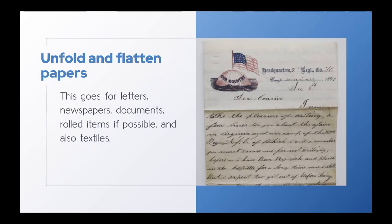And then also rolled items. I'll talk about rolled items a little bit at the end too, but I know lots of people have those very long group photos from the teens and the 20s, and then they're often rolled very tightly. And so the more you can store them flat, the better it will be for things.